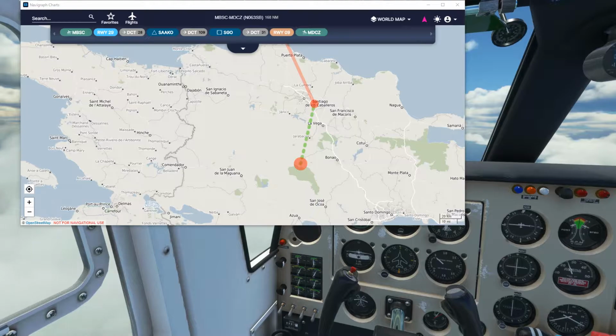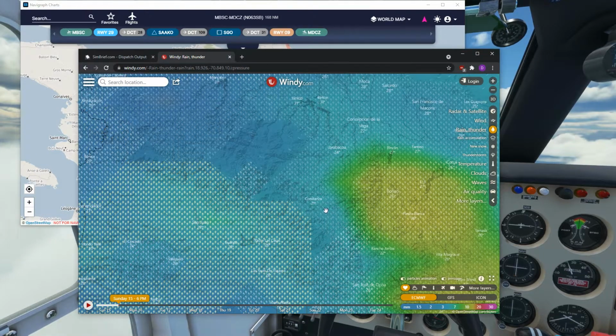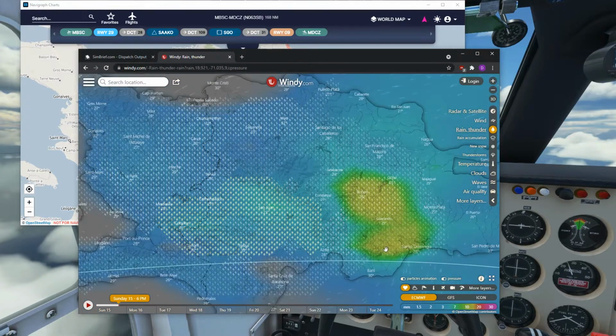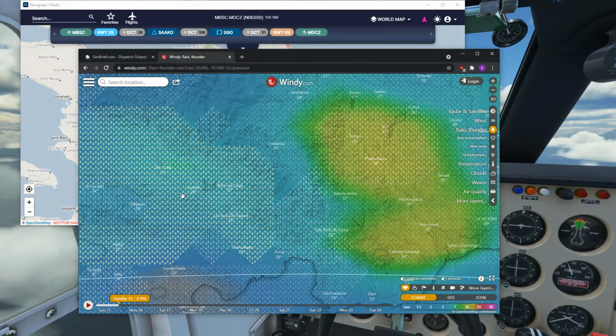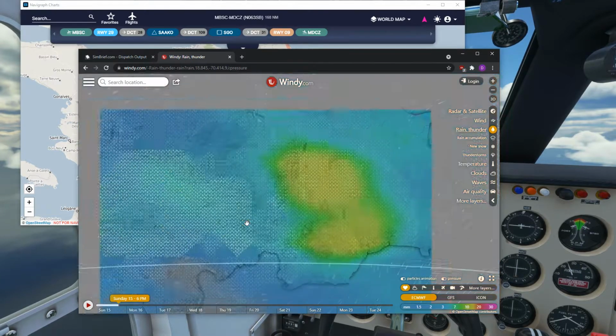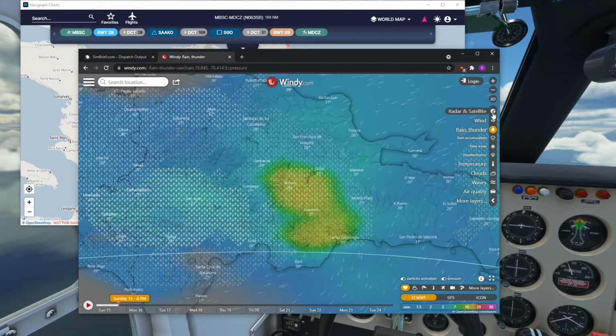So if you compare this to what we see on windy.com, it actually looks like Costanza is going to be outside of that bad weather. It's kind of over in the central part of the Dominican, but we still do have to worry about some weather right here on the left-hand side, because this is where we're going to be heading for our second leg of the journey. So hoping that things won't be too bad, but we'll see what's happening once we get into the DR.